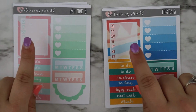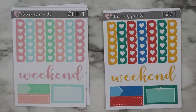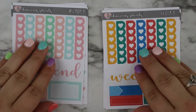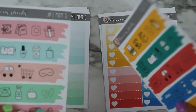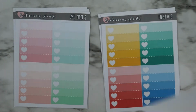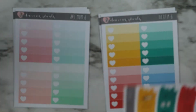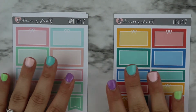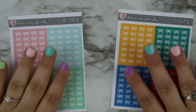And then on sheet number 3, you get a weekly, an Aubrey Heart checklist, some habit trackers, the scallop box, and then some headers. You get your scallop heart checklist, your weekend banner, some boxes to use. On this sheet, you get all of the functional icons. You can pick these up individually or get the whole shebang if you want. But these would be good to pick up by themselves and use when you need icon sheets. Then you have Aubrey Heart checklist is 6. 7 is a new sheet. So she added more boxes and some flags to it. And then 8 is a new sheet. She added headers to go with each kit. So those are her 2 past $1 Wednesdays.